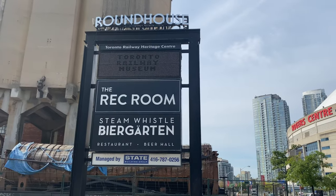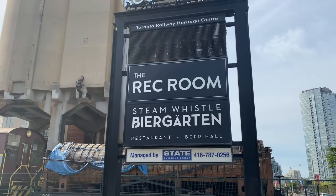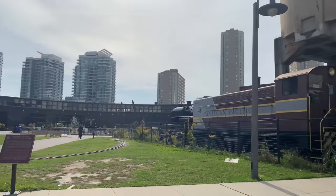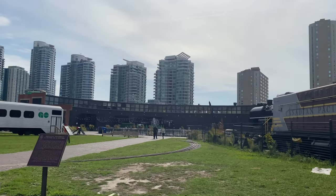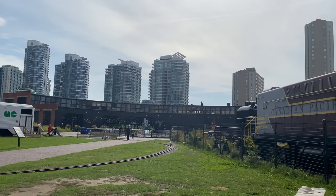Then walk across the street to Roundhouse Park, which is a 17-acre park, which is home to the Toronto Railway Museum, Steam Whistle Brewery, and the restaurant and entertainment complex, The Rec Room.